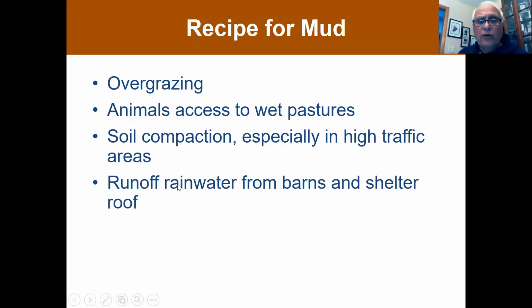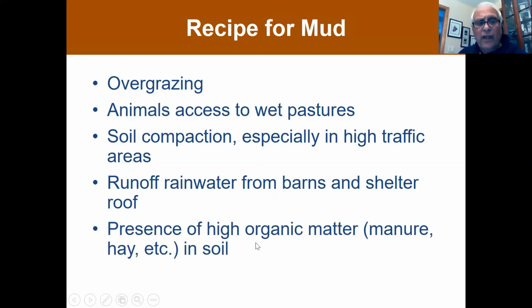Runoff rainwater from barns and shelter roofs, that's another reason. And finally, if we have so much organic matter, such as hay on the ground or manure, those are also like a sponge. They hold the water and they don't let it go. So those are the major reasons for having mud in our operation.